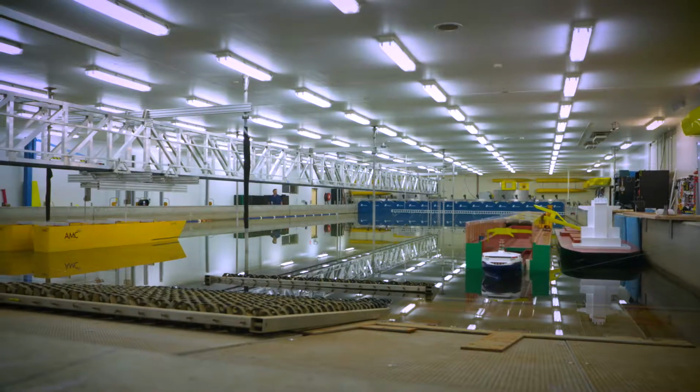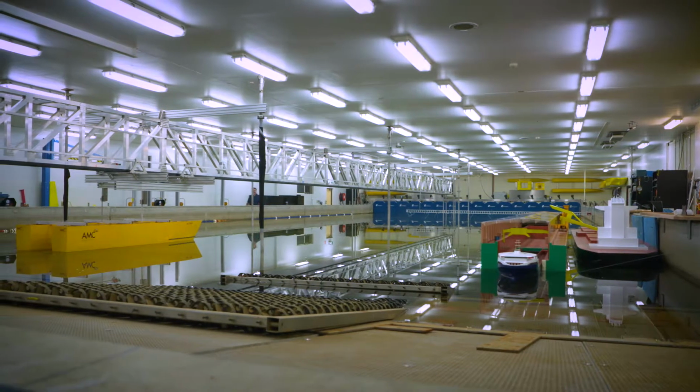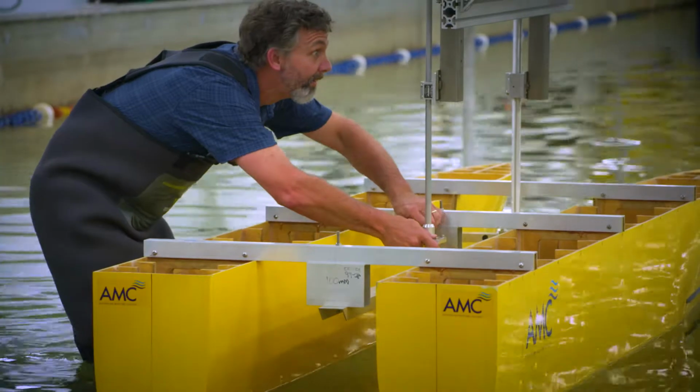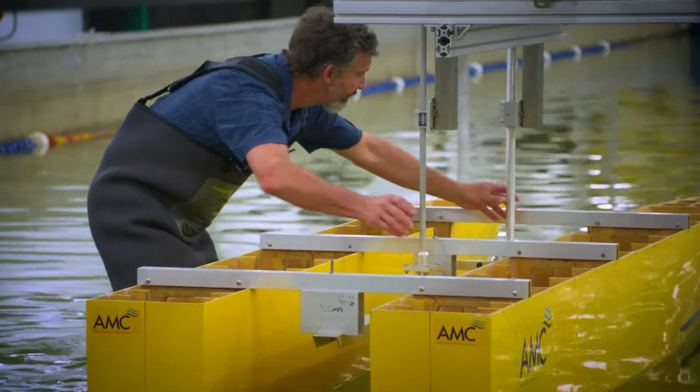We've got a couple of different ways we can study wave wake. The obvious is to get out into the field and make measurements of full-scale vessels in the environment that they intend to operate. But we also have wonderful facilities like our model test basin where we can perform scale model experiments. There we have a controlled environment.